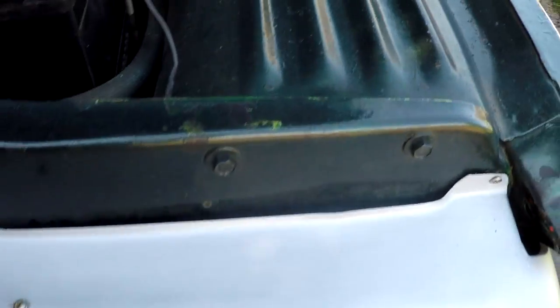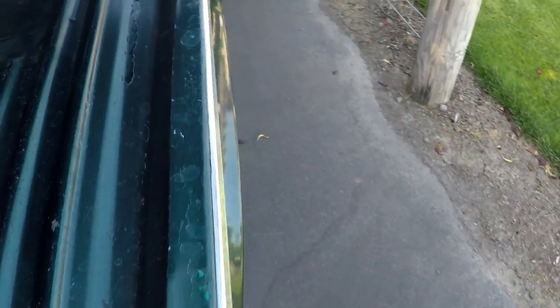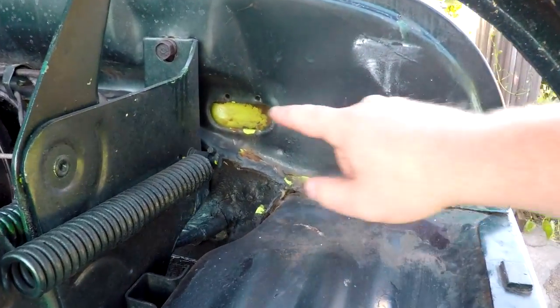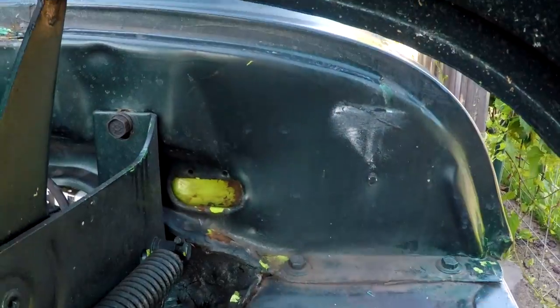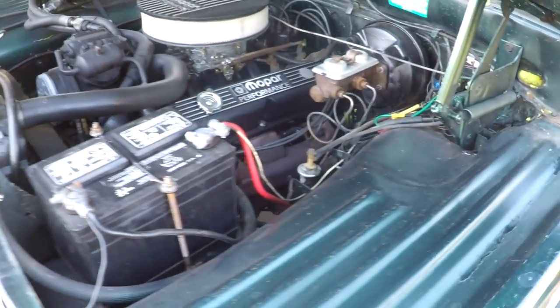Here's that fender I was telling you about that had been replaced. You can see a little bit of red here, and I've seen a couple other little spots where it was red as well. But inside here, inside the cowl, you can see that green there. I know I'm talking about that a lot, but I just think it's pretty cool. Pretty rare that it was painted that.